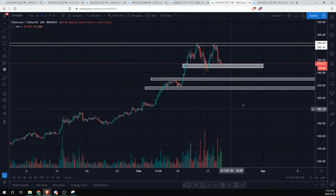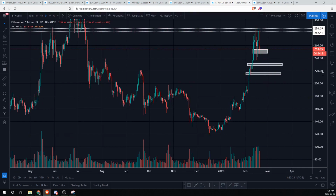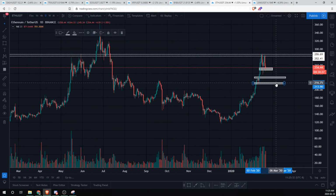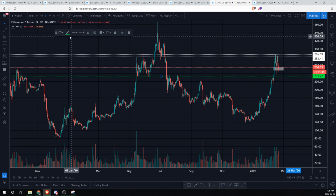And then let's look back on the daily to see the next major zone here. So we got a nice double top. BTC is just consolidating. I think I'm just going to even take that off and then start off just using our horizontal zones. And then I'll make that white.